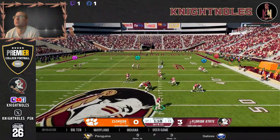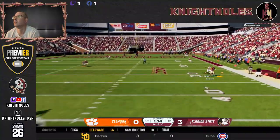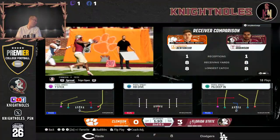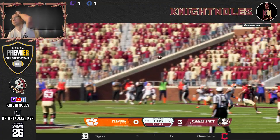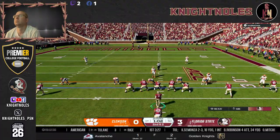Wants to throw on 1st down off the play fake. Makes the catch. It's Robinson. Stopped after a good pickup, and he'll be just a tad short of the 1st down. My old coach said you'll never go broke taking a profit. Take what's there, take the positive yards, and never complain.